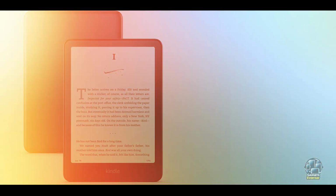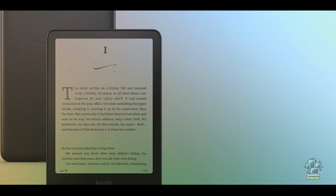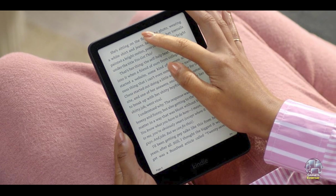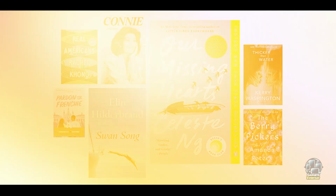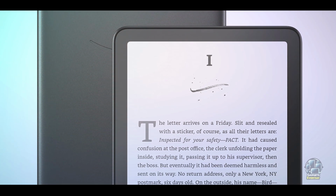Durability: with its IPX8 waterproof rating, the Kindle Paperwhite is built to withstand splashes, spills, and even submersion in water for up to 60 minutes. The device is constructed to be sturdy, ensuring it can handle travel wear and tear. The screen is glare-free, allowing you to read in any lighting, and the battery lasts for weeks, making it an ideal companion for long trips without the need for frequent charging.